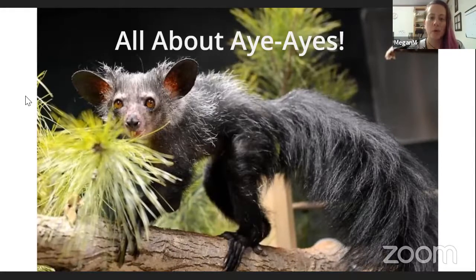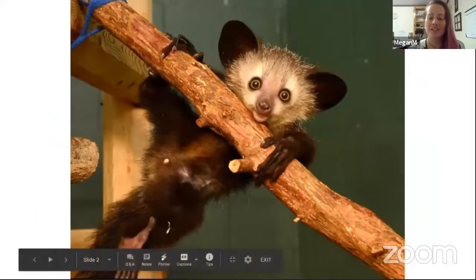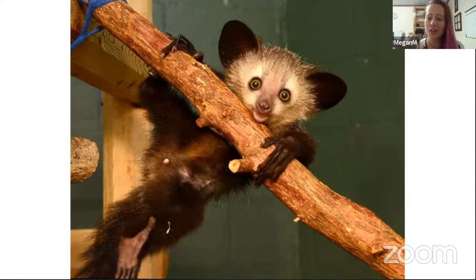But before we get into, hold on, let me make sure I can use my presentation. There we go. So before we get into talking a little bit more about what makes Ayeayes really unique, I wanted to share this really adorable photo of an Ayeaye because Ayeayes can be very strange looking. I've had people react in various ways when they meet them in person here at the Duke Lemur Center, but they're so unique and so unheard of that most people aren't sure what to expect when they see them.